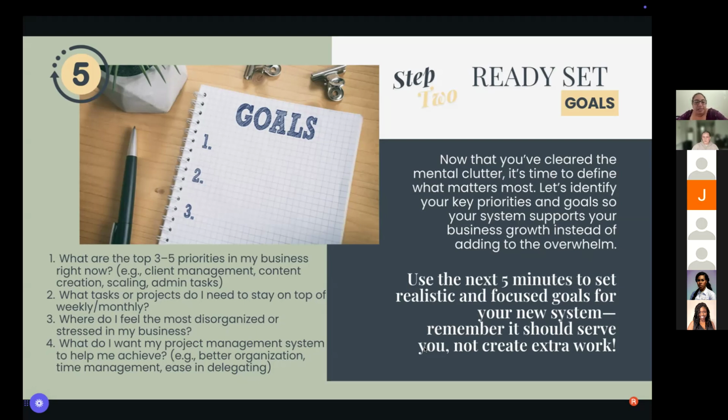So for the next 5 minutes, I want you to set realistic and focused goals for your new system, whether you want to make sure that you have a place for staying consistent with a content calendar, or making sure that you are marketing your business, whether it's client projects that you want to improve on. We want to make sure that you are using this new system to serve you in the best way possible, and that it is relevant to what you need right now.